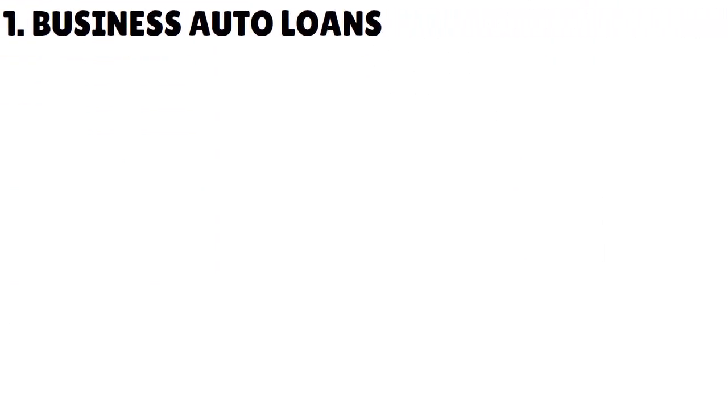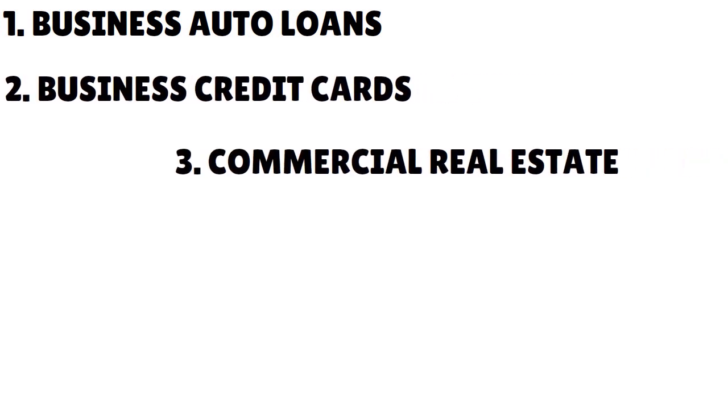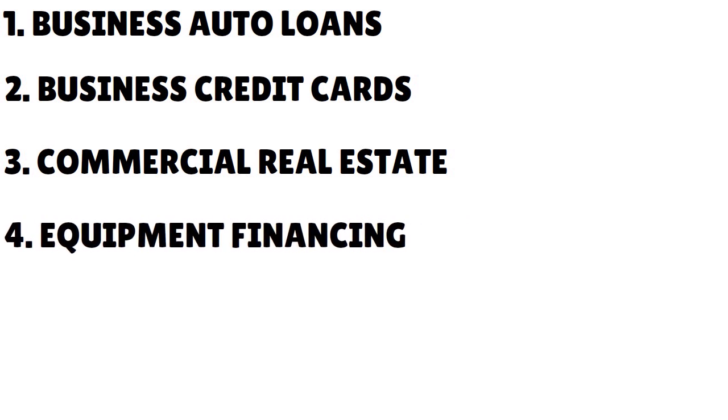So you have business auto loans for your single-member LLC startup. This is really good. We're talking here about commercial vehicle or passenger vehicle. You also have business credit cards. You have commercial real estate. You have equipment financing. So if your single-member LLC needs equipment financing, not a problem. Basically, Fairwinds will take care of you.